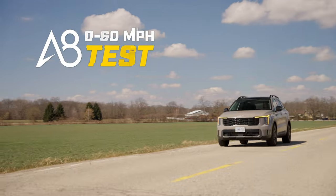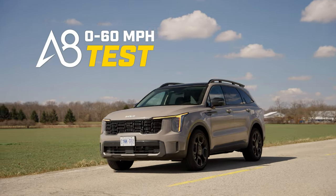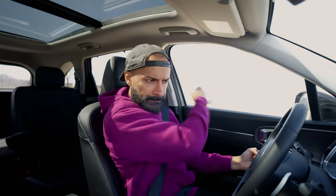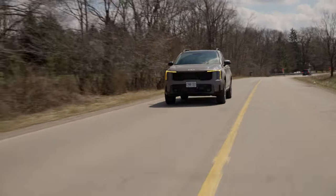Let's see how fast it is. Let's give it some jam. Flip the ground in D, I'm in sport mode, and let's go! Boom! 6.51!